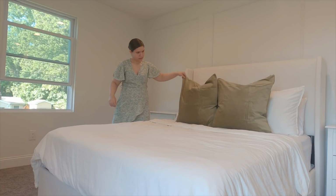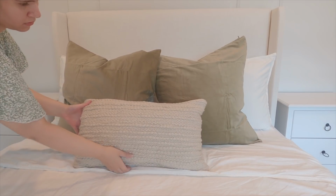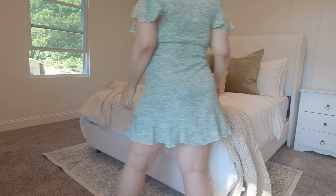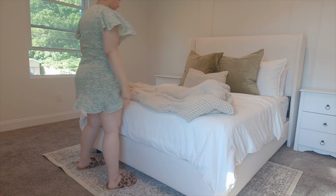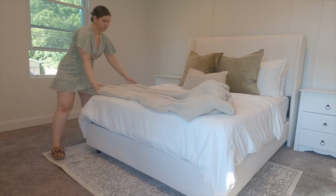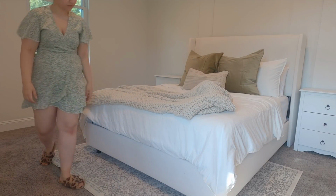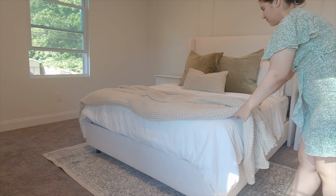We've been laying here since 4. I got this lumbar pillow from Target, and then I also got this big chunky knit blanket that is the second thing that I splurged on. So I lied. It wasn't only the bed. It was this blanket, because this blanket was $60. It is from the Casa Luna brand. And any other time, guys, I would not spend $60 on no throw blanket. But I was in love with this one.